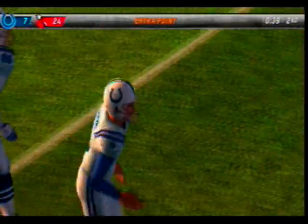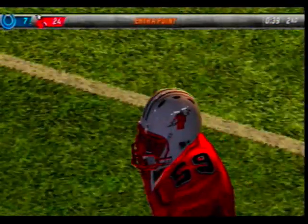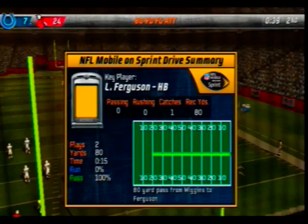Good. They did everything they had to on that one. And the end result is a trip across the goal line and a TD on the board.